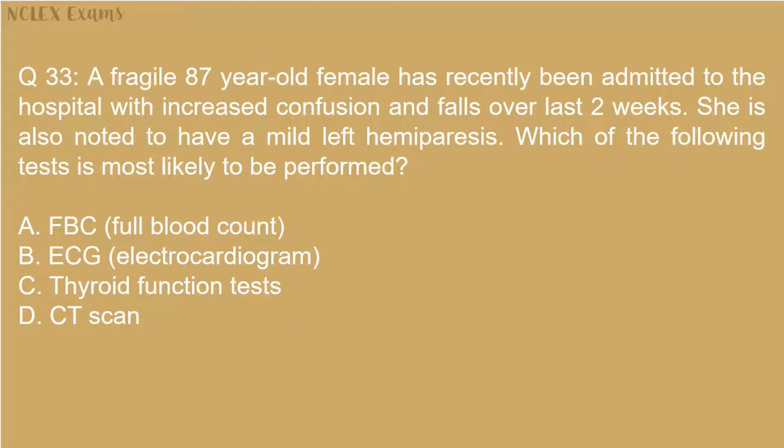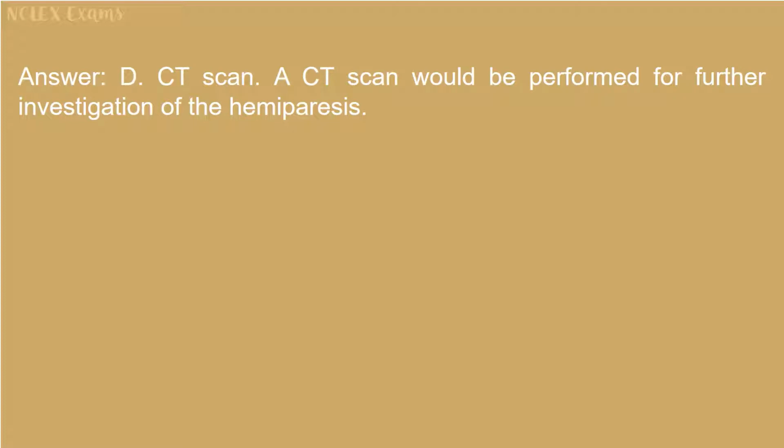Question 33. A fragile 87-year-old female has recently been admitted to the hospital with increased confusion and falls over the last 2 weeks. She is also noted to have a mild left hemiparesis. Which of the following tests is most likely to be performed? A. FBC, full blood count. B. ECG, electrocardiogram. C. Thyroid function tests. D. CT scan. Answer: D. CT scan. A CT scan would be performed for further investigation of the hemiparesis.